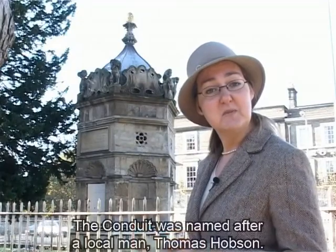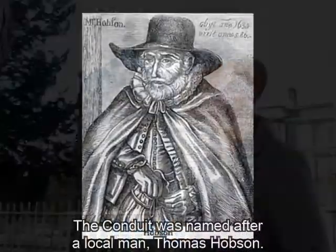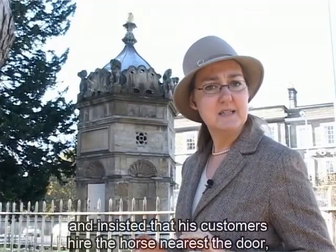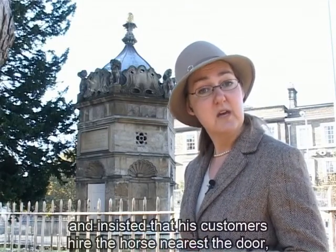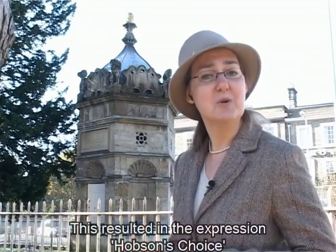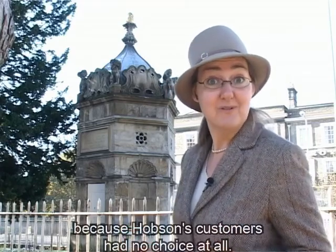The conduit was named after a local man, Thomas Hobson. Thomas Hobson owned stables here in Cambridge and insisted that his customers hire the horse nearest the door, as it had rested the longest. This resulted in the expression Hobson's choice, because Hobson's customers had no choice at all.